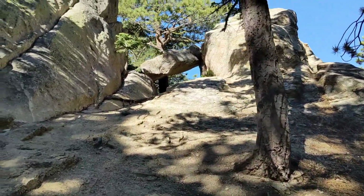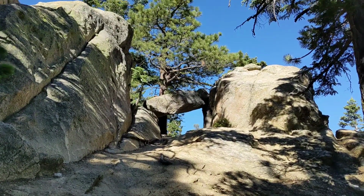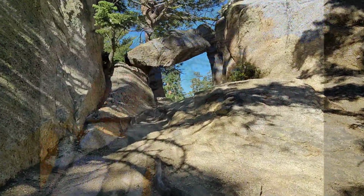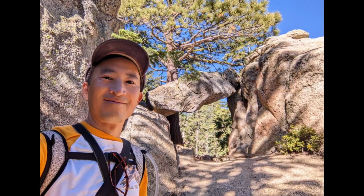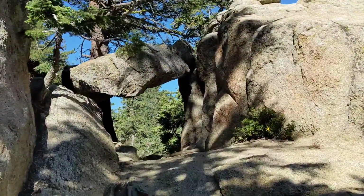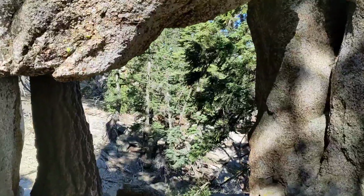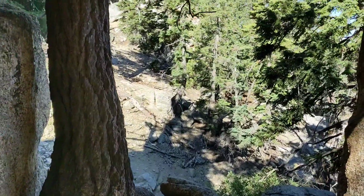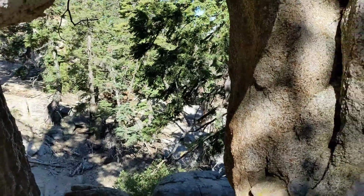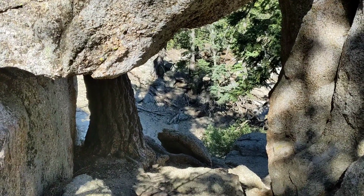That's an interesting formation over there. I suppose you can go over there and take a look. Just give you a view down to the bottom, so I'm not going to climb down there and risk slipping.